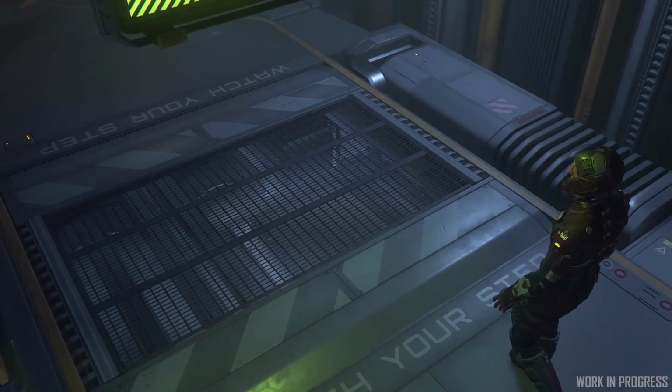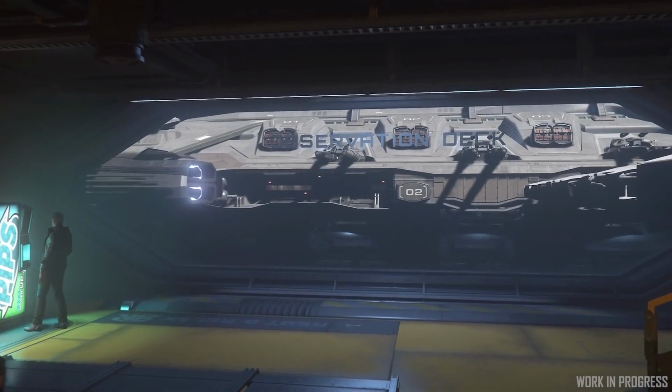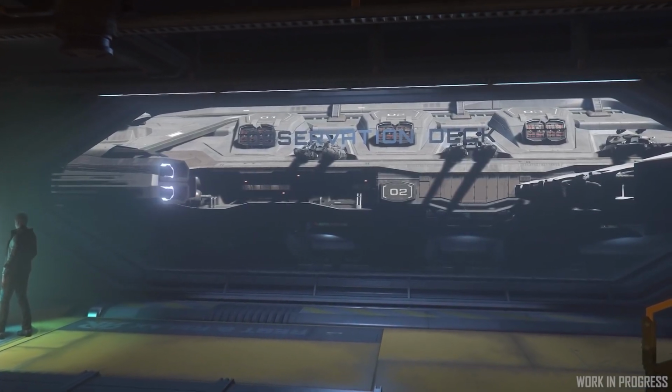I doubt we'll see them in 3.12. It's probably going to be an early next year thing, but the fact that they're spending so much time on it is quite exciting because docking is incredibly needed for larger ships. So that's one major feature out of the way to make Star Citizen come alive.